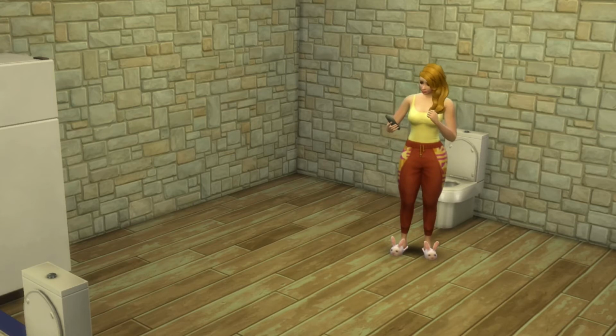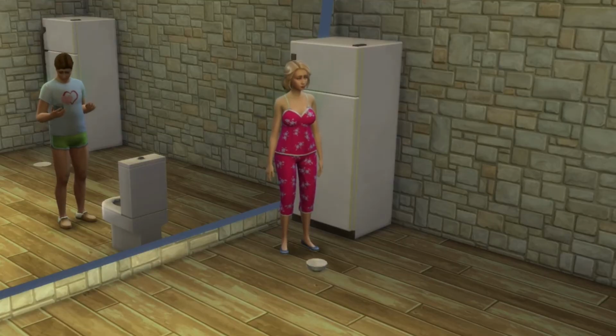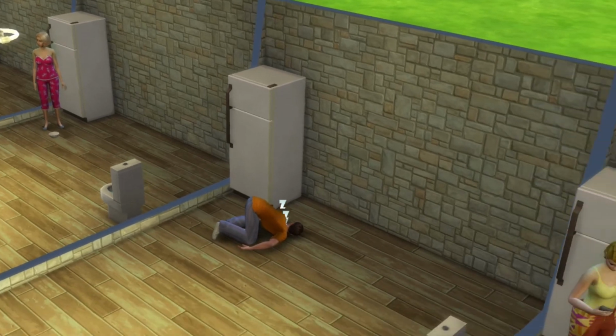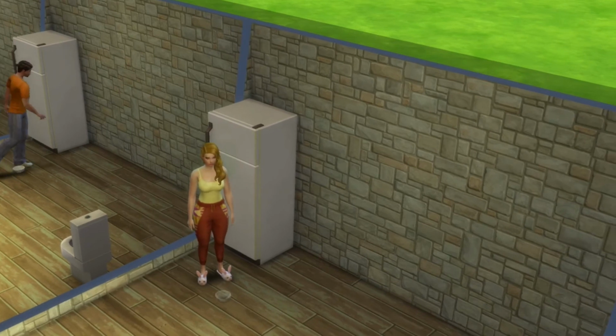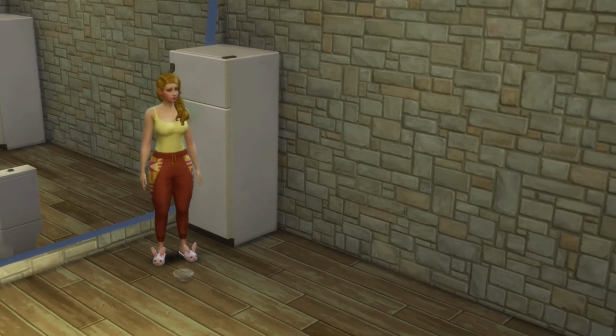Lots of complaining, particularly from Liz. And there's been a few collapses of exhaustion. But I think the fun will start next, because obviously I have to choose whether to get rid of the fridge or the toilet. What would you do? What would you take out?